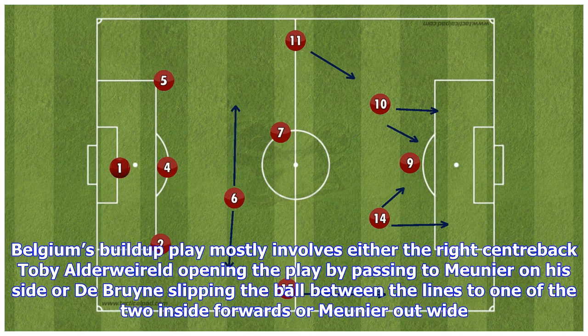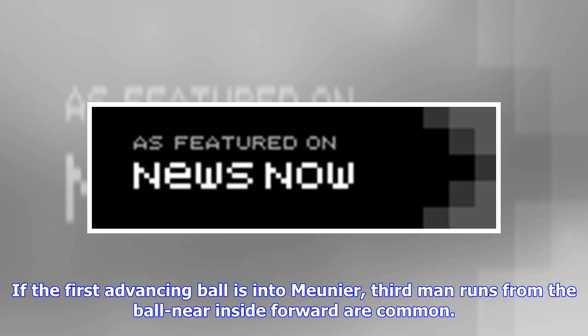Belgium's build-up play mostly involves either the right centre-back Toby Alderweireld opening the play by passing to Meunier on his side, or De Bruyne slipping the ball between the lines to one of the two inside forwards, or Meunier out wide. If the first advancing ball is into Meunier, third man runs from the ball near inside forward are common.